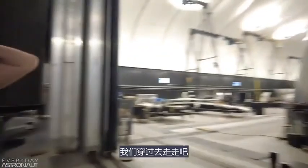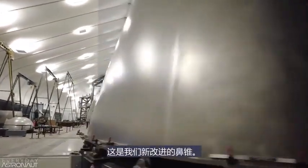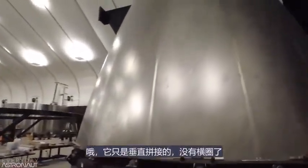Should we walk through here and check out what's going on in here? This is just a nose cone being assembled. This is our new and improved nose cone. Oh yeah, it's just straight. There's no cross section. Yeah.